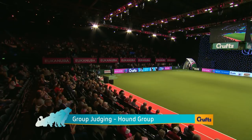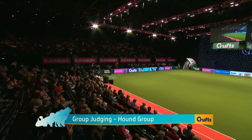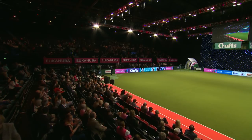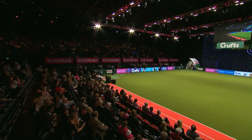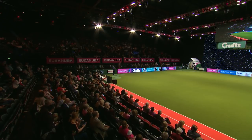So the judge is about to be introduced now for the Hound Group. He acquired his first Borzoi over 50 years ago and awarded CCs in the breed in 1979. He went on to successfully... We'll see him appear in just a moment. The ring commentator is just filling the audience in with a little background about him. And when we see him, I will tell you all about him.